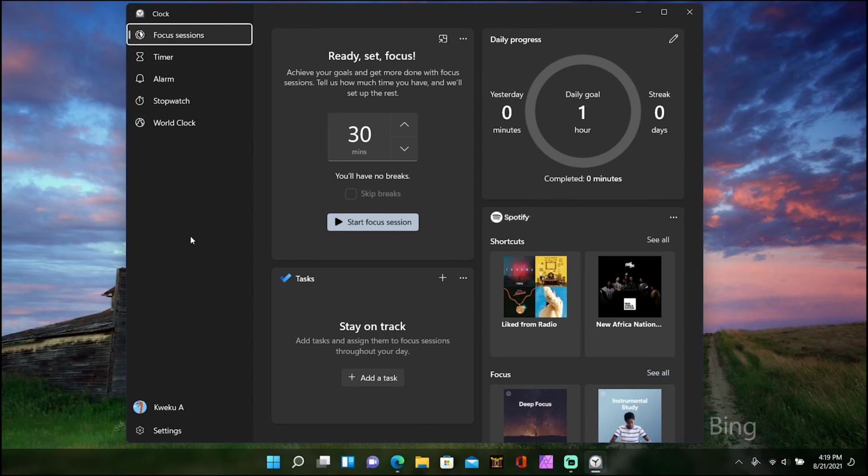Basically, clock at this point to me just seems like an amalgamation of everything related to time in Windows. So whether it's timing yourself or focusing for a certain amount of time or anything like that, alarms, stopwatches, world clock, anything related to time, they'll just dump into the clock app. So the clock app will just be your go-to place for anything when you think of the word time on Windows. So going in, you see ready, set, focus. It says achieve your goals and get more done with focus sessions. Tell us how much time you have and we'll set up the rest.